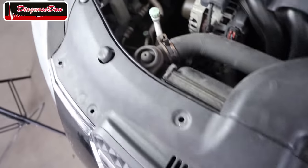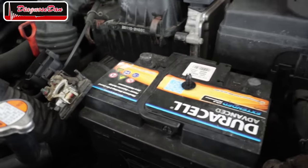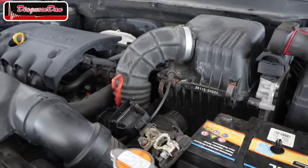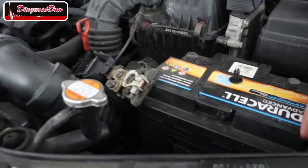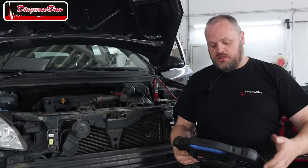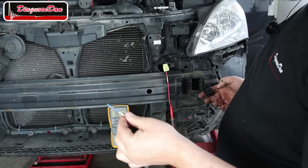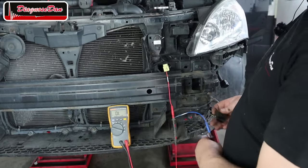From this trim. Now, if we touch the two terminals together, I touch them together with a spanner to discharge. Started up the scan tool again and scanned. The other side of the meter to the green wire over here, and when there is continuity.